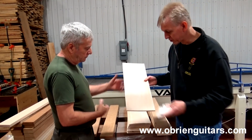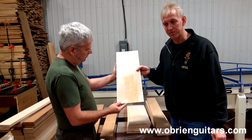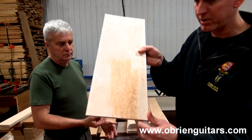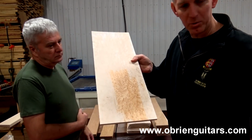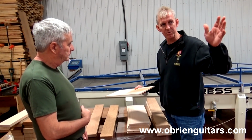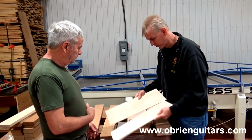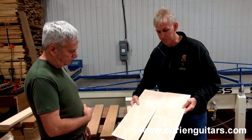Let me just put a little moisture on it here, and you can see the bird's eye and the curl and the flame and all kinds of stuff in this lumber. It's just beautiful stuff. And what's happened is this has come out of the kiln. It's been dimensioned with the machinery here, the planers, the joiners, and this guitar set then is ready to go out. Yeah. What a beautiful set of wood.